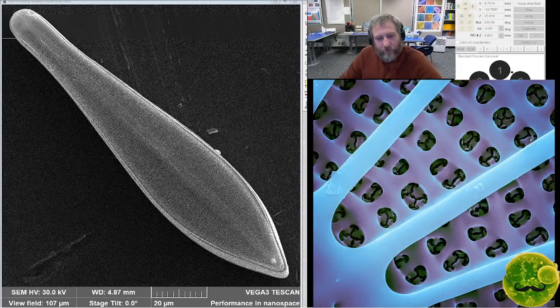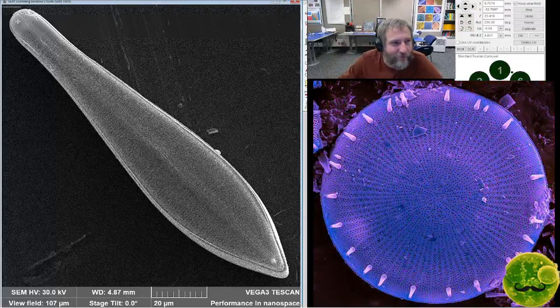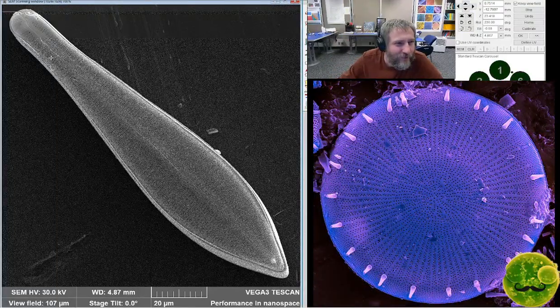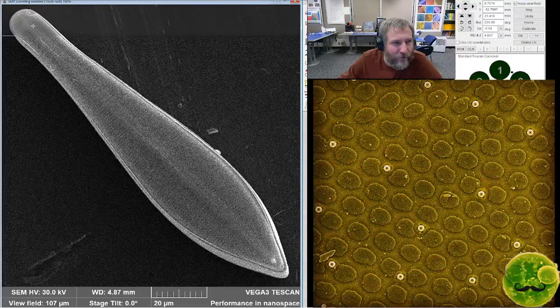It's a really interesting shape for this diatom. It's like a club, right? This is the foot pole. The head pole is where the horn is, so like a unicorn. The horn's coming off the top of its head. It's got this huge foot pole area split with the raphe.